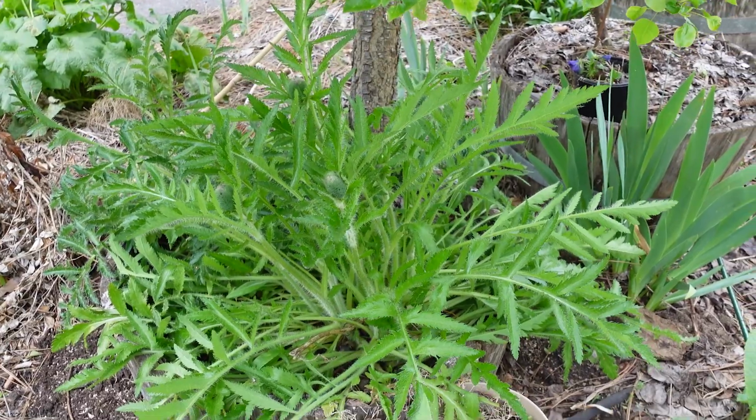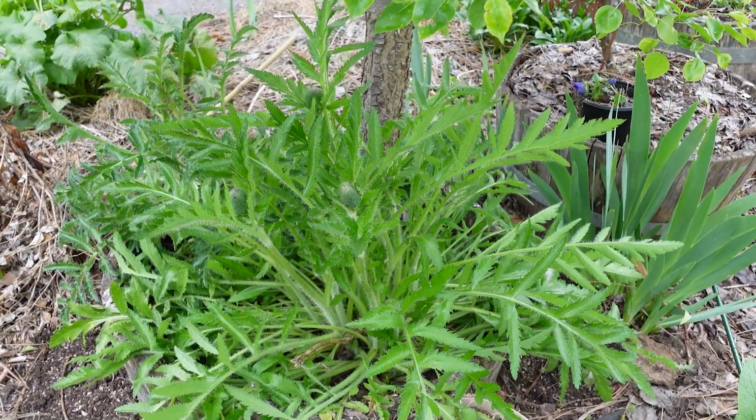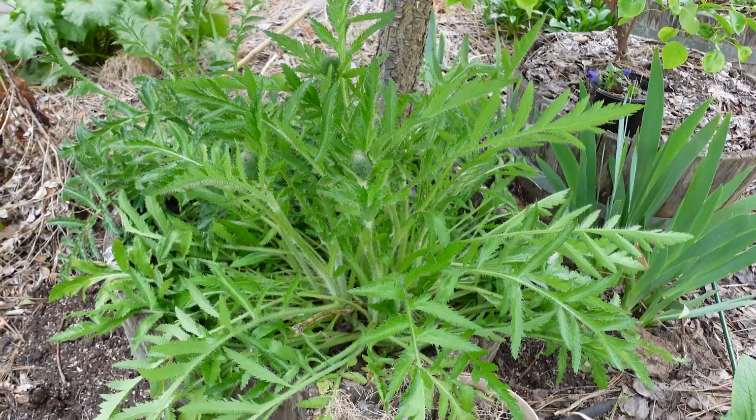So far, all the ones that have bloomed have been orange. I really wanted some white and pink ones, but I was shocked. So you can grow dollar store seeds and get beautiful plants.